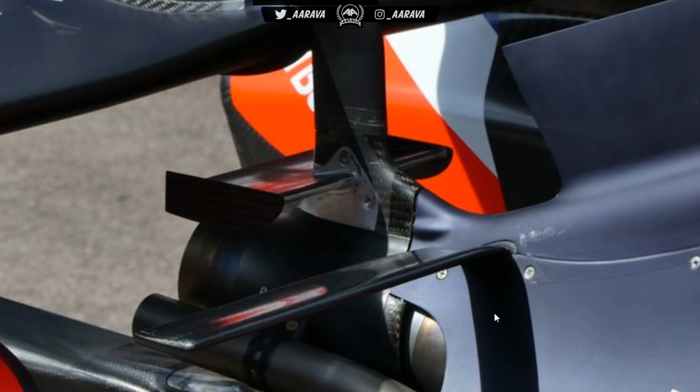Red Bull Racing are also trying to manipulate the lower T-wing area as much as they can, so they've gone with two different ones. They previously just had one going around this area, so they've got one attached to the actual pylon that goes up for the DRS system, and then one that's actually onto the chassis here.